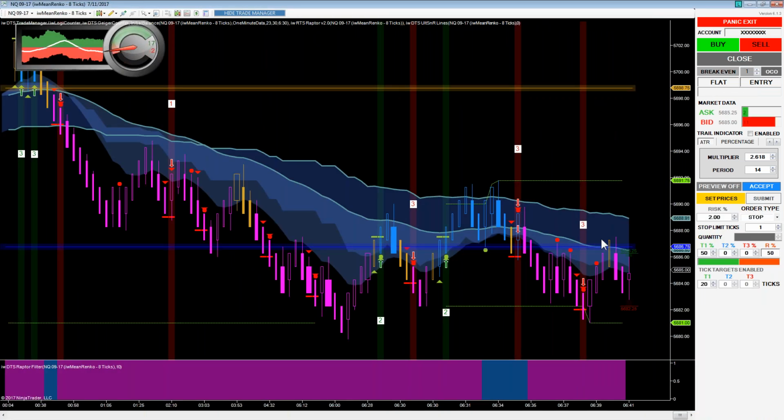The Raptor, again, into the hard edge, may come out here with another number 3 signal. That would be the hard edge bounce signal. Got to get my mouse out of the way so the market can head lower.